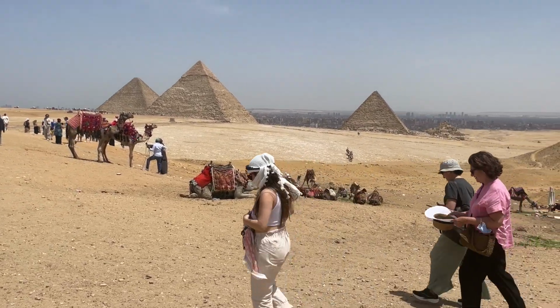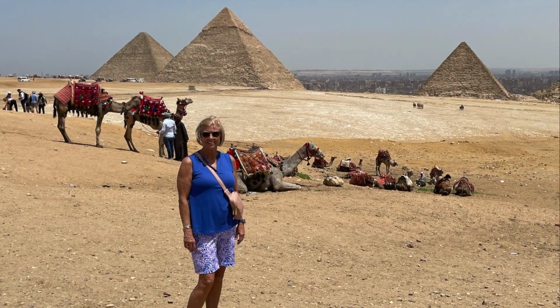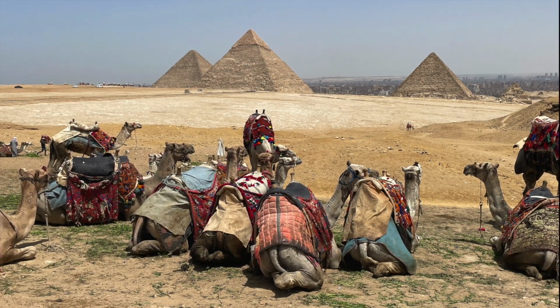Our group bus drove us about a quarter-mile back behind the pyramids, where camel rides were offered by many of the camel drivers waiting for all the tourists.